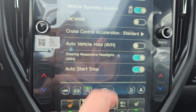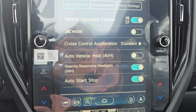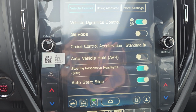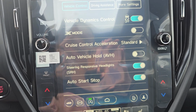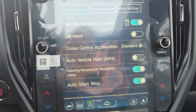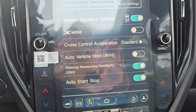Auto vehicle hold, that is basically a brake holding device. So if you are at a complete stop, coming at a stoplight on a hill or even on a flat surface, and you come to a complete stop, you take your foot off the brake with the auto vehicle hold on. It's going to electronically hold the brake for you until you either press the gas pedal or press the brake pedal again.